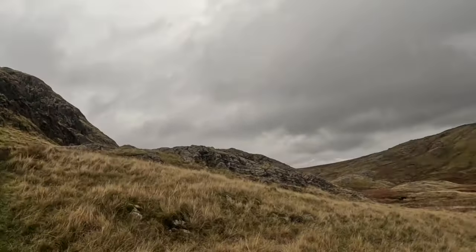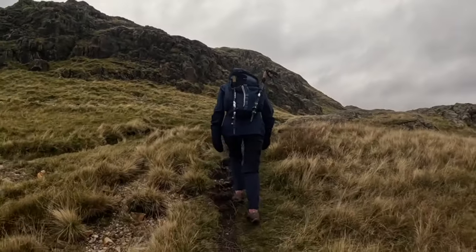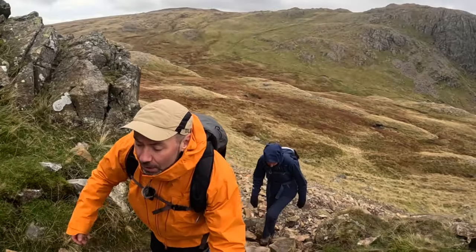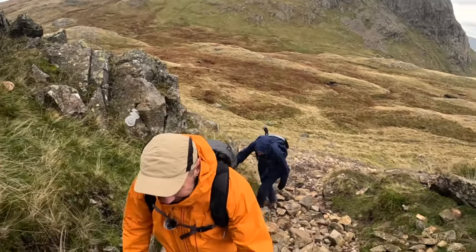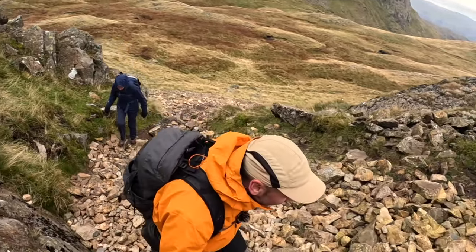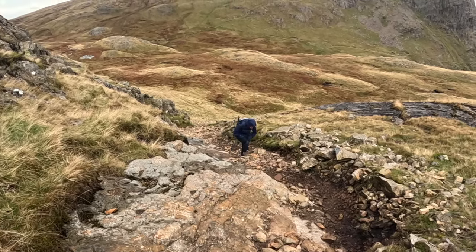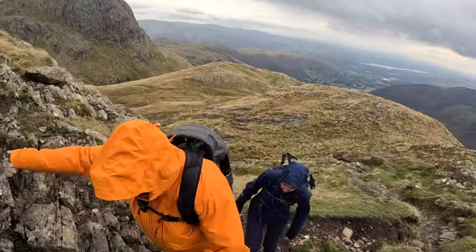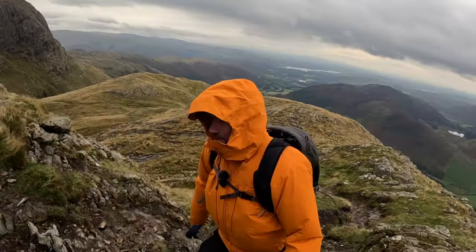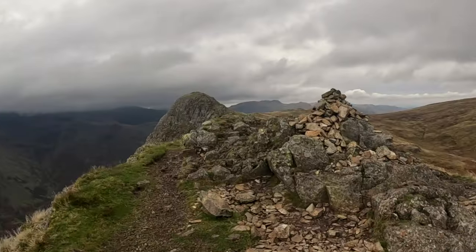Not too far away. Harrison Stickle's there, but we just decided to miss it out in the end just because of the wind and the time. The walk up here, it's a bit rocky, see there under my feet, but it's only a short one. A little bit of a climb up, it's a bit of a hang-on-to-your-hat time here. It's very windy. There's the top of Loft Crag.